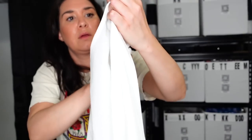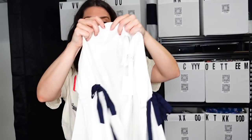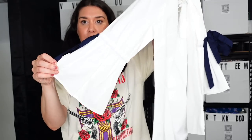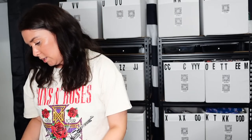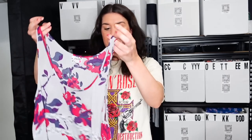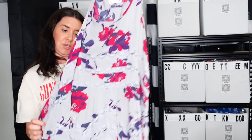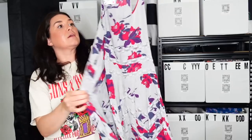J. Crew. This is extra, extra small, but it's definitely oversized. It's a white cotton blouse with these fun little trumpet sleeves and then a navy blue bow. And you could tie them tighter. And that's brand new with tag. And this is Free People. This is listed. That's listed too, that J. Crew top is. So you can head on over to my Poshmark closet if you're interested in anything.